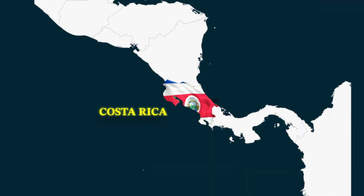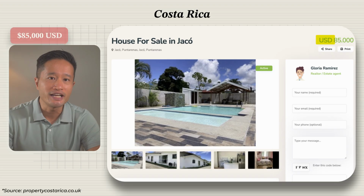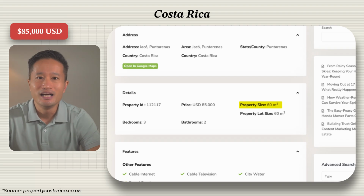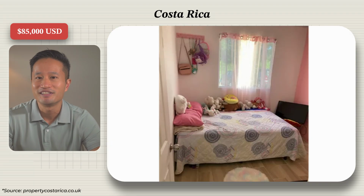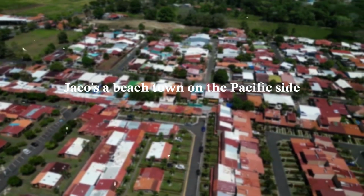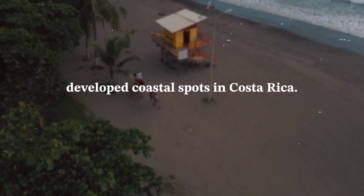All right, now we've got Costa Rica. In Jaco, there's this little house going for around $85,000 US. It's not huge, around 60 square meters, so about 642 square feet, but it actually fits 3 bedrooms and 2 bathrooms somehow into that space. It was built in 2008, but the best part is that Jaco's a beach town on the Pacific side, known for its surfing, nightlife, and being one of the most developed coastal spots in Costa Rica. So you've got shops, restaurants, and plenty going on nearby.